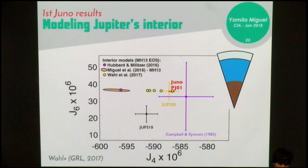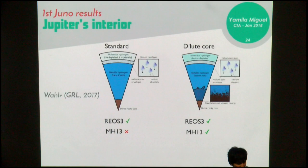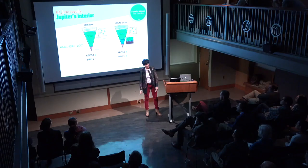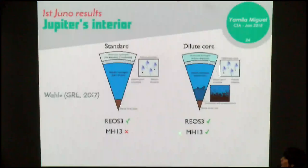So we are proposing these two models for the interior of Jupiter that actually match the observational constraints that we have so far. With this one, which is the classical model I showed you at the beginning, we have this layer of molecular hydrogen, with helium that is depleted. We have this layer here of the helium rain. We have here a metallic hydrogen and helium. We have a core. And with this one, we are able to find solutions using this equation of state. When we go to this other model, we are actually able to find solutions with both equations of state.